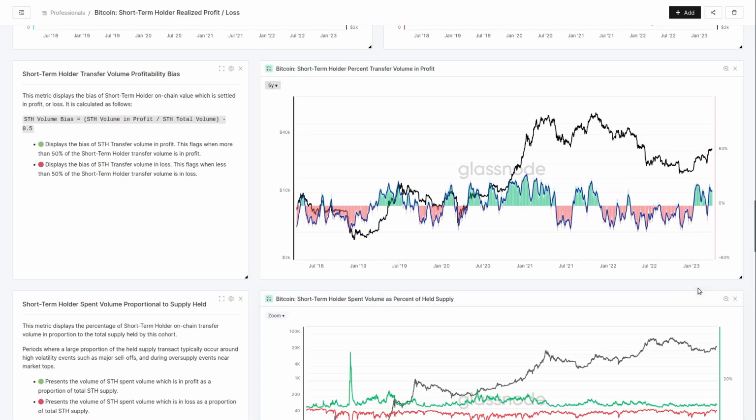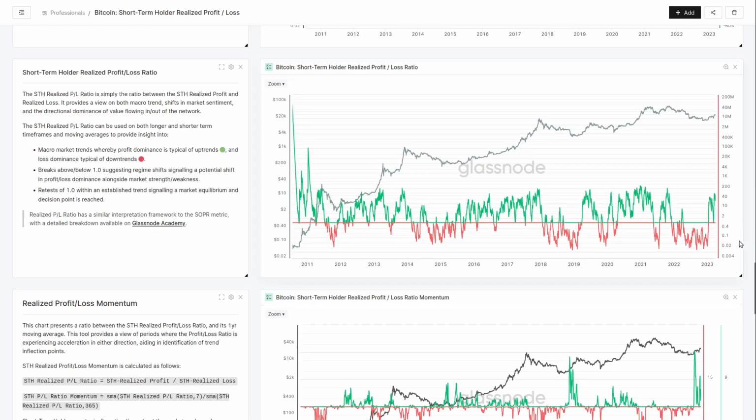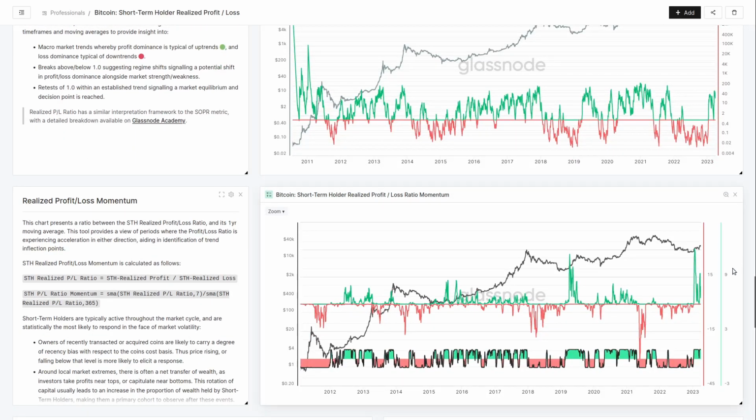Volume we had a look at. So in terms of looking a bit more into the profitability side of things, this one here is basically the percent of transfer volume by short-term holders in profit. You can see that we have moved into that profitable realm, but this kind of makes sense because we are literally back up and above their level. This one here is kind of nice. This is our short-term holder profit and loss ratio, so basically looking at all the profits and the losses. These two can really be read in conjunction.